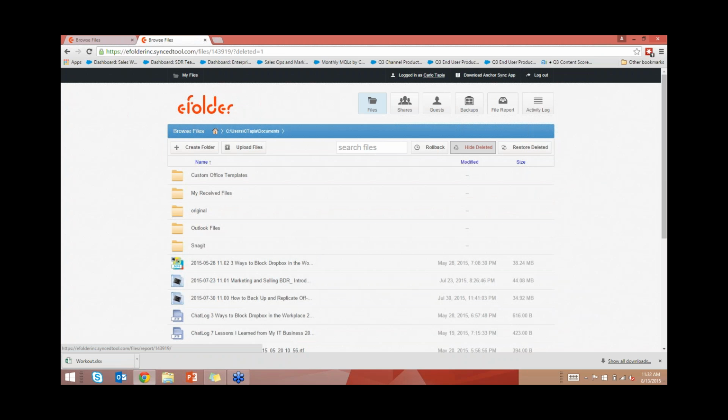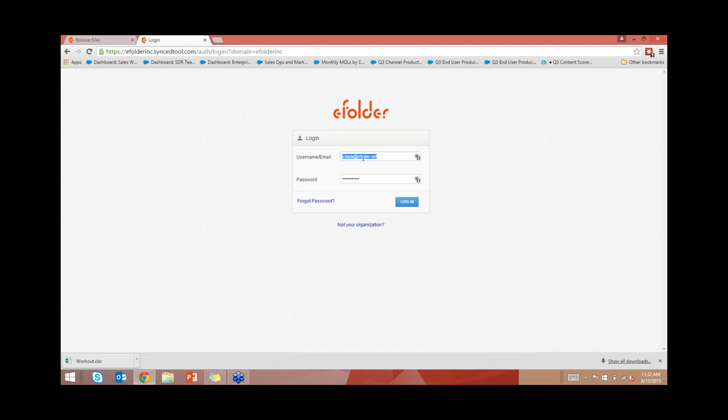So that's another great backup and restore feature that you can use. The next feature that I want to demonstrate is two-factor authentication. To demonstrate two-factor authentication, I'm going to log into an administrator account.